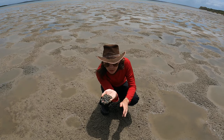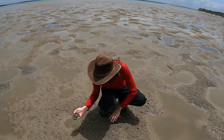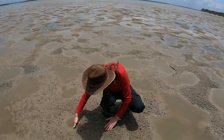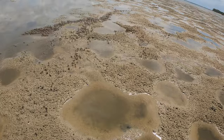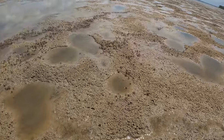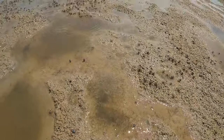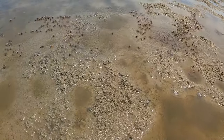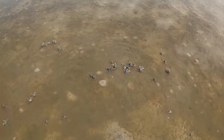What an amazing creature. I'll put him back so he can have a nice safe little burrow down there in the sand. Like all the species of crab we've come across, the soldier crabs are very vulnerable to birds and any fish, which is why they spend a lot of their time under the sand and only emerge when they feel it's safe to do so.